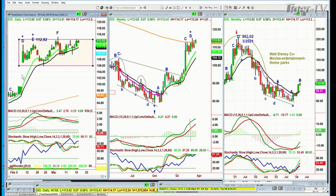What if eventually it fills the gap? I don't know. Maybe the gap doesn't get filled, it doesn't go to the 99 level. It just fills into 104, 102, and it makes a higher high. That would be really bullish for Disney. But on a short-term basis, it's holding well.